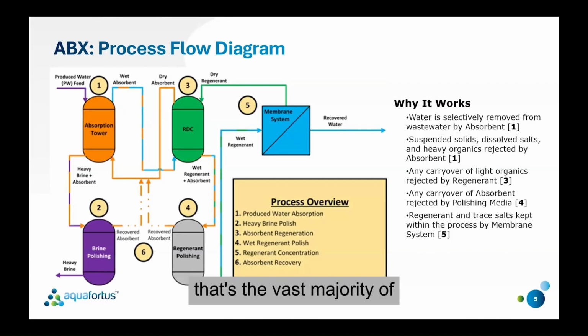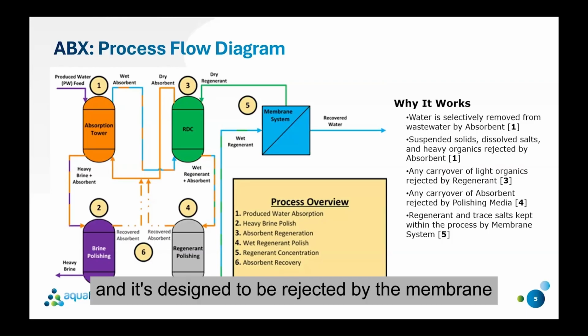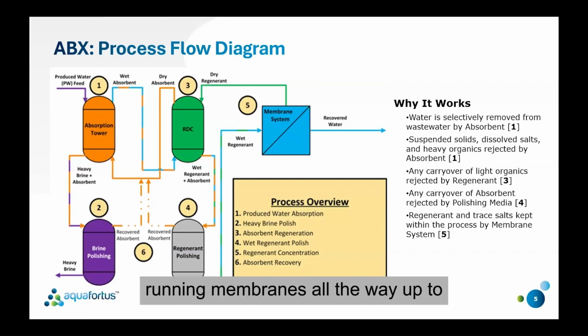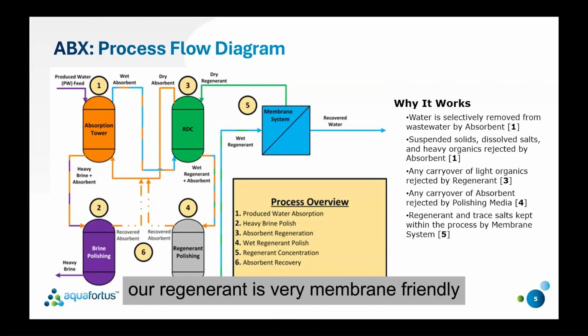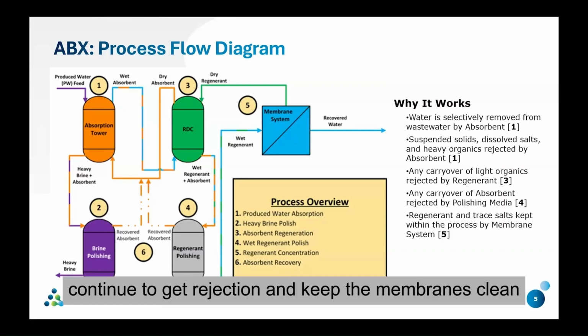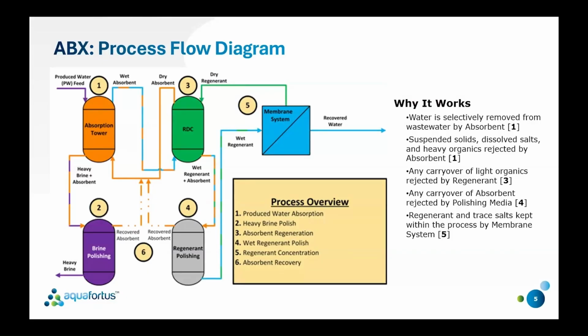And that's the regenerant. That's the vast majority of the constituent going into the membrane. It's not the salts from the produced water. It's not our absorbent. It's our regenerant, and it's designed to be rejected by the membrane and really be clean to the membrane, right? So we've demonstrated in the lab running membranes all the way up to, I think, 200 bar, so a couple thousand PSI membranes, that our regenerant is very membrane friendly. We can push the membranes very aggressively, continue to get rejection, and keep the membranes clean because the regenerant is designed for use in membranes specifically.